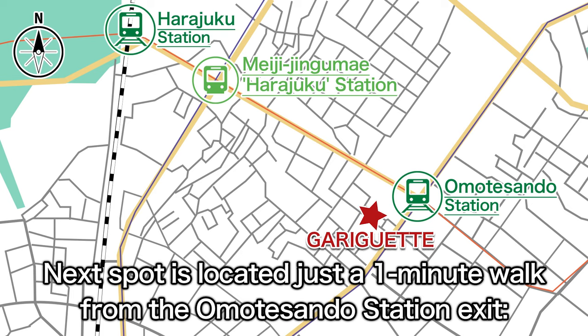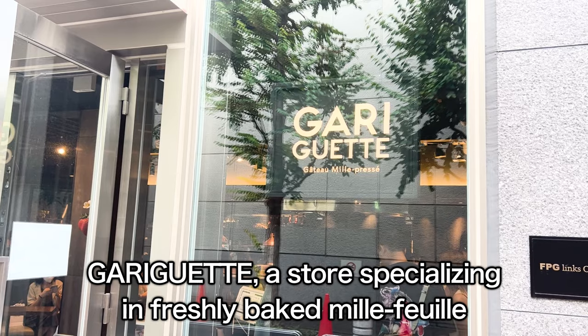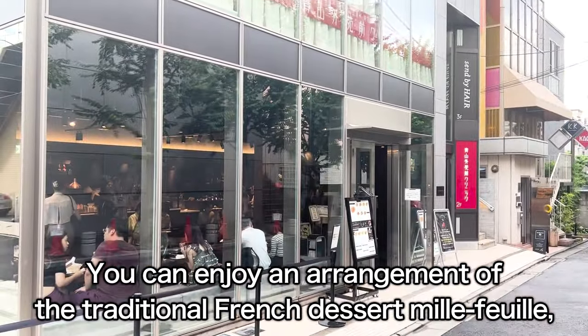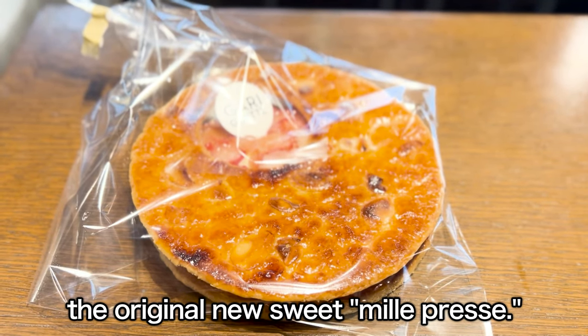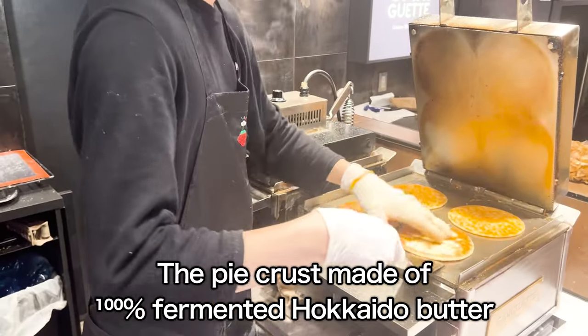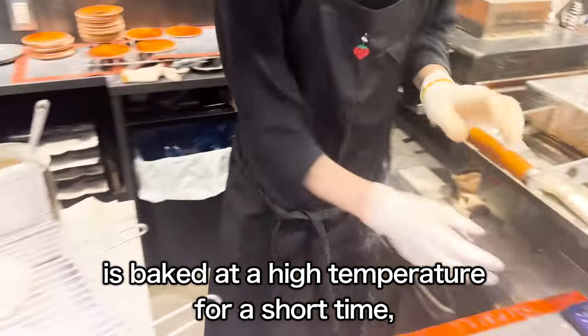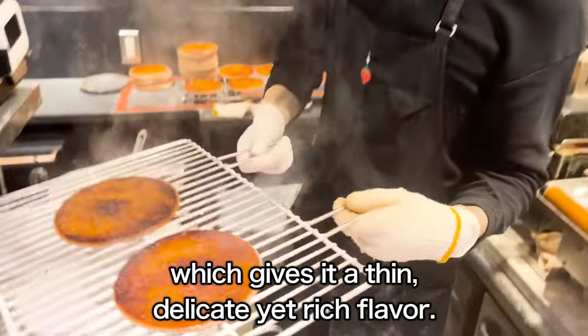Next spot, it's located just a 1 minute walk from the Omotesando Station exit, GARIGUETTE, a store specializing in freshly baked mille-feuille. You can enjoy an arrangement of the traditional French dessert mille-feuille, the original new sweet, mille-poisse. The pie crust made of 100% fermented Hokkaido butter is baked at a high temperature for a short time, which gives it a thin, delicate, yet rich flavor.